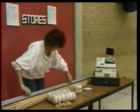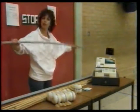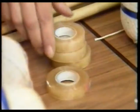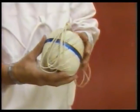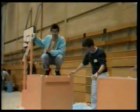If, on the other hand, they want something longer, stronger, and more flexible, like this plastic tubing, that's somewhat more expensive. And to hold it all together, they can use sellotape, which is quite cheap, only $5 a roll, or they can use string. That's, of course, a lot stronger, but it's also more expensive. So, now it's up to the groups to decide exactly what they want to buy to build their bridge.